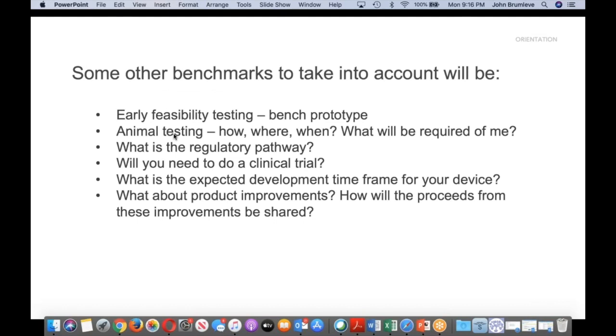A couple more slides here, and I know I have to be brief this evening. So once you get to design freeze, you really want to have early feasibility testing even before design freeze and have a prototype. You could have animal testing before design freeze or after design freeze. And then that's the how, where, and when. And you have to ask what's required. These are the things you need to have in your background.